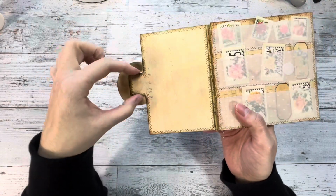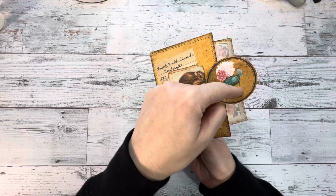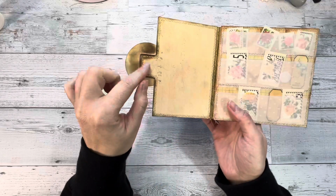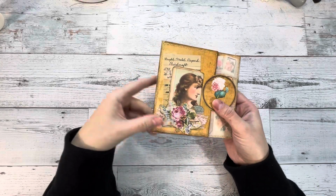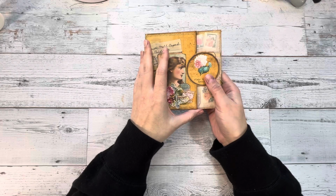You can see right here, this little tab was actually a credit card, like a tiny little picture of a credit card that hung out. And I was so excited that it had this tab on it that I was going to create something that used the tab. So in this, I made it into an ephemera holder.